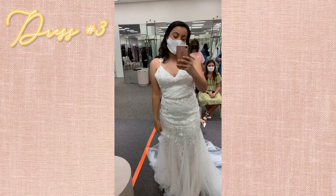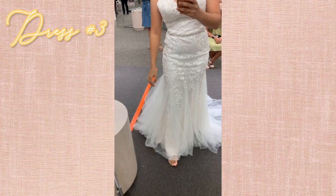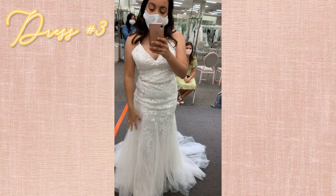Okay, everybody, so this is dress number 3, and it is very different from the other two we have tried on. This one is just a little bit more fitted, and it kind of flows out at the bottom. But what's really great is how it doesn't just stop and then go out. The floral just continues down at the bottom, so I love that detailing.